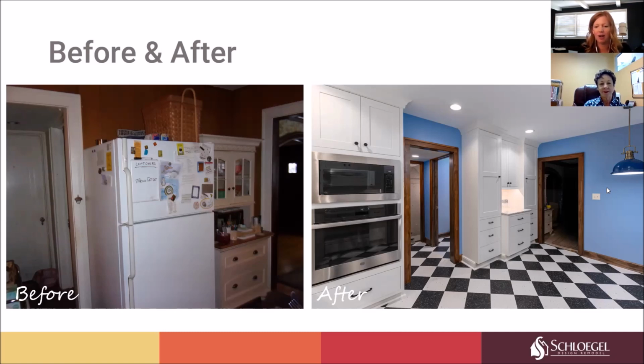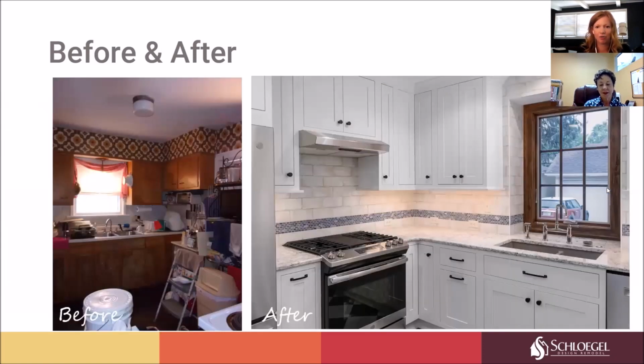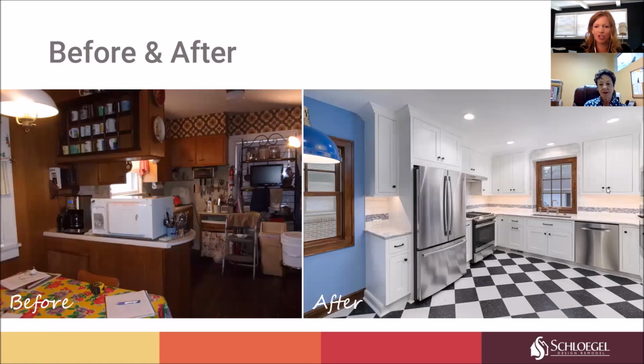Another great shot is just the corner where the range is and the fridge is. So that was a total relocation of the fridge. It's no longer obstructing views when you sit. Exactly. And the microwave is in the back, so you're not facing the back of the microwave while you're eating breakfast. Right, right.